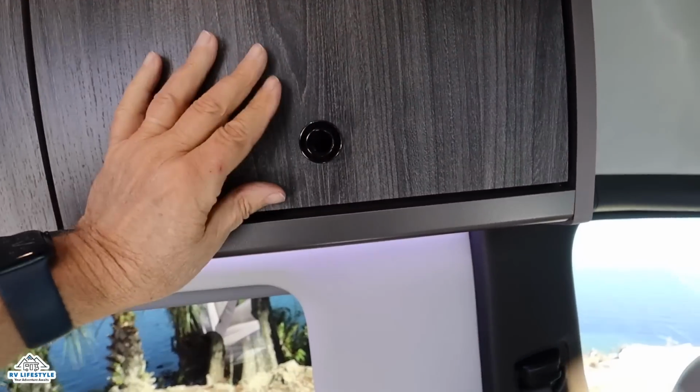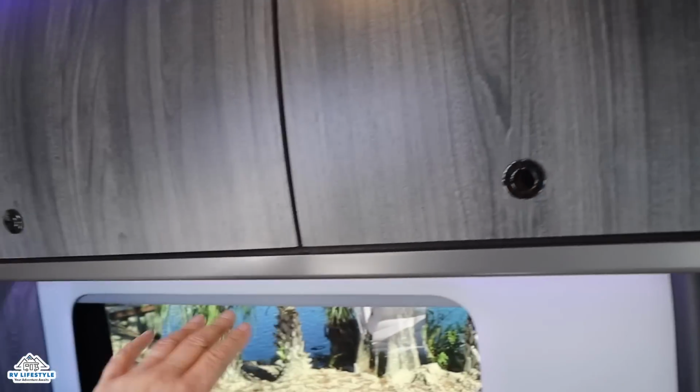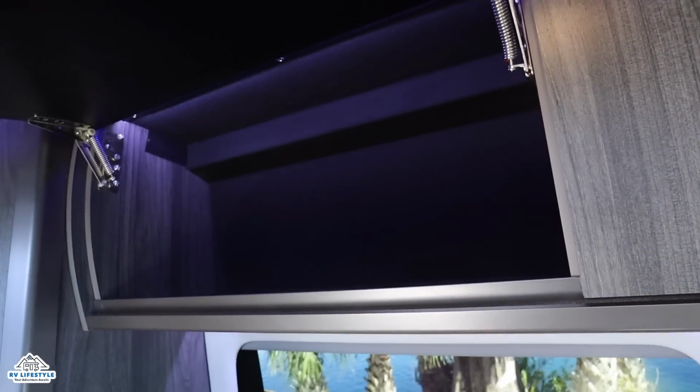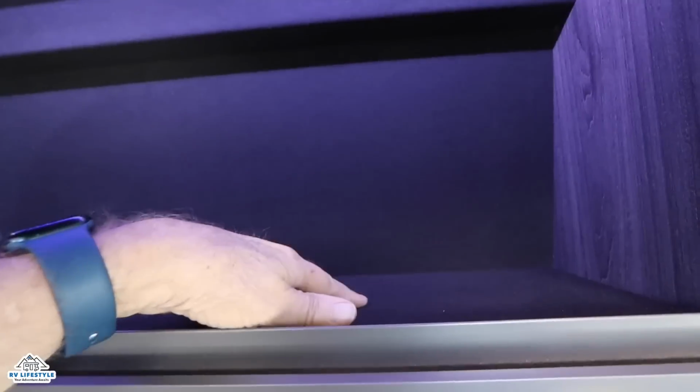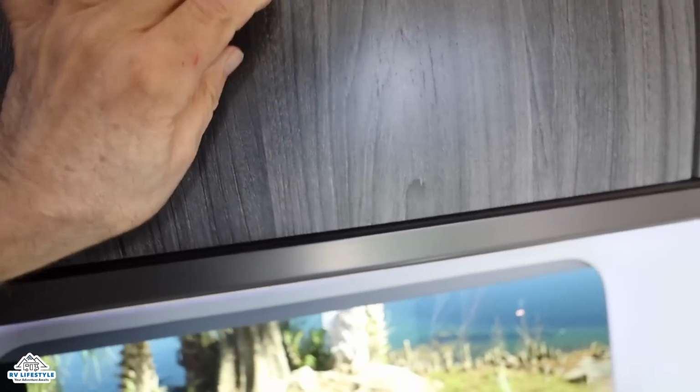That's a substantial cabinet. Listen to it. Latched. And then more storage over here. And look, it's all felt insulated, so things aren't rattling around. If you've got dishes in there, they're not bouncing around and making noise. This is really nice. The number one feature is air suspension.